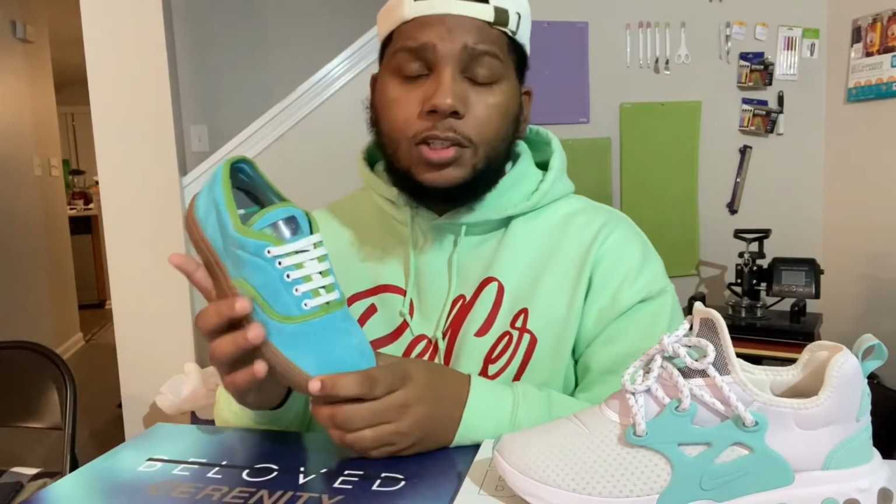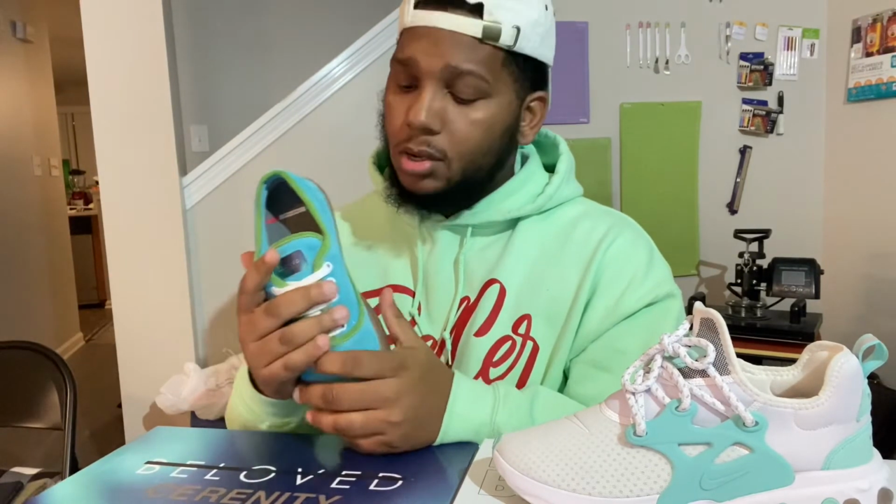Last thing I wanted to touch on, I think I already stated this as well, but the time limit that these shoes are available for is forever, unless Alive Shoes changes it in the future. They haven't changed it as of yet, and I don't think they will, but these shoes are available for as long as Alive Shoes is alive, no pun intended.